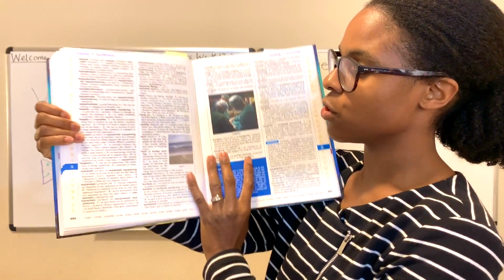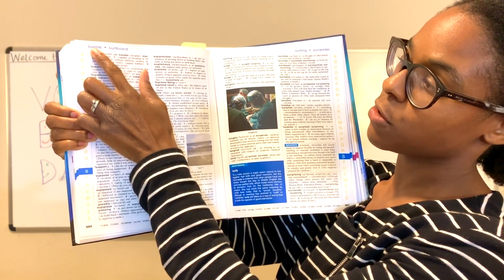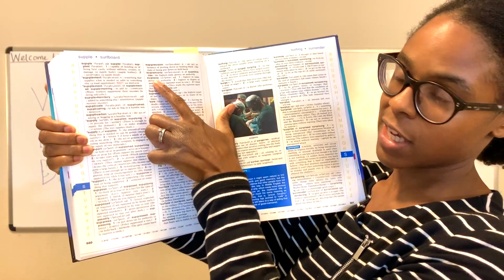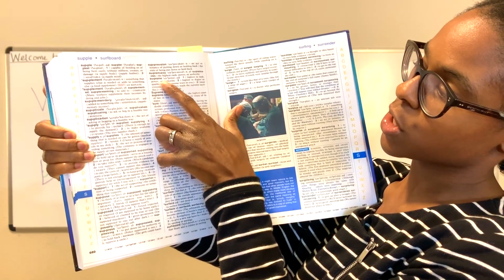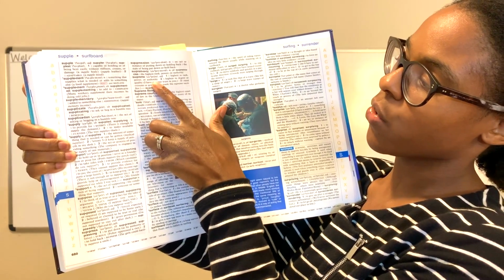Okay, so S-U-P. Now the word we're looking for is S-U-P-R, and that's between S-U-P-P and S-U-R. So we are on the correct page. We just need to find the word. S-U-P-R-E-M-E is here, supreme. We have the two-syllable word, and its correct pronunciation here is an adjective, and it means highest in rank, power, or authority.